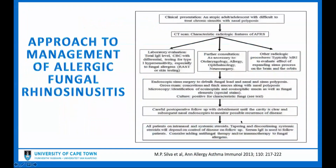So to conclude, this is a nice flowchart which shows that when one sees a patient with atopy and is suspecting chronic rhinosinusitis with nasal polyps, there's failure to respond to antibiotics, one can book a CT scan and thereafter take a biopsy, send for fungal culture. If there are ophthalmic and brain signs, refer to the appropriate team and proceed to do an endoscopic sinus surgery with the aim of debulking and removing the fungal load and mucin, and thereafter start on steroids, and if ever they are recalcitrant, then consider antifungal or immunotherapy.